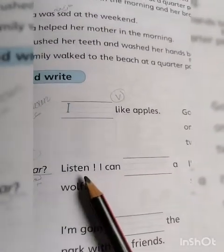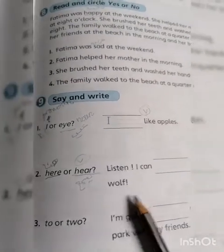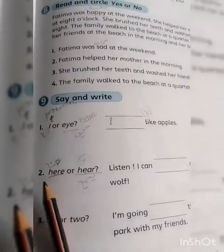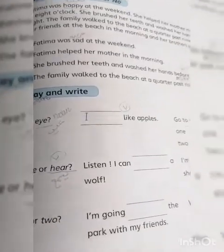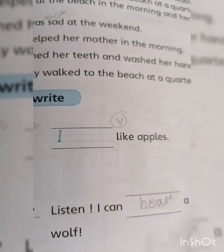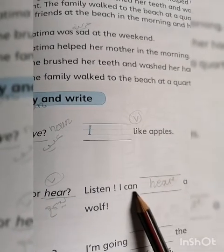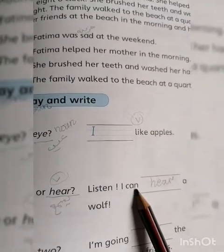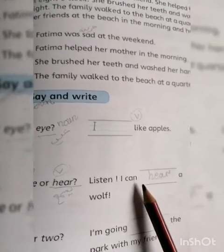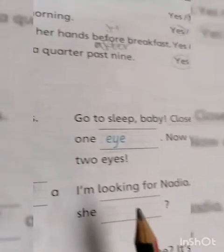Look at this. Listen. I can hear a wolf. Which one is the suitable word here? Here or hear? Of course, hear. The verb. I is a pronoun. Can is a modal that comes between the subject and the verb, like can, must, and will. So naturally we choose the verb.